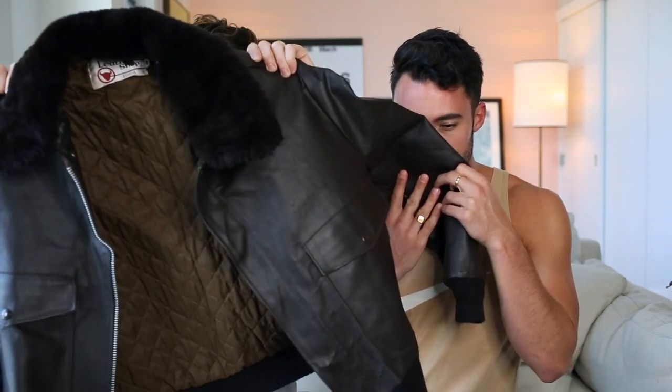It has this cool faux fur collar, and it's from the leather shop at Sears. So I don't even know how old this is. I mean, it smells fine. Like an old car. It smells like an old, yeah.